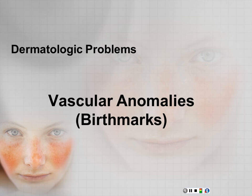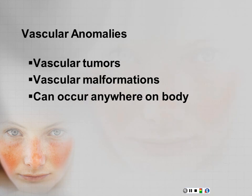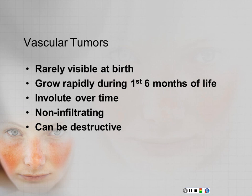Okay, let's talk about birthmarks. These are vascular anomalies, also called hemangiomas. And they're tumors, and they can occur anywhere on the body. There's vascular tumors and vascular malformations, and we're going to talk about the more common vascular tumors. They're rarely visible when the baby's first born. They do grow very rapidly during the first 5 to 6 months of the baby's life. The most growth actually happens in the first 3 months, but it can continue to grow until they're 6 months old. And most of the growth is done by 6 months.